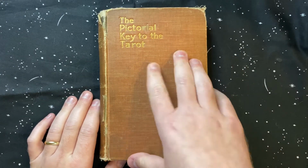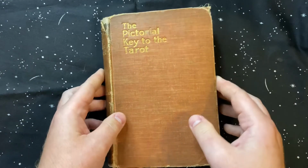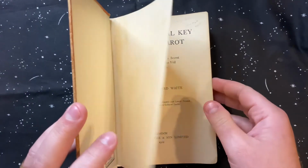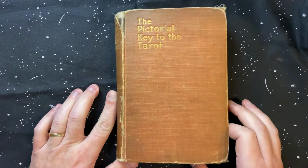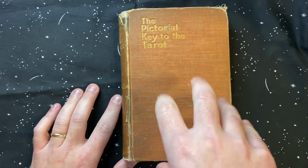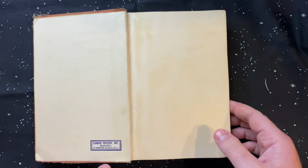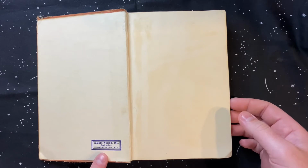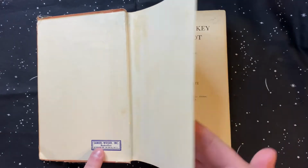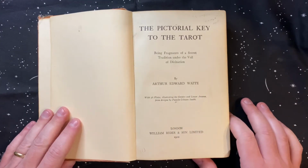All right, so here we have the 1922 Pictorial Key to the Tarot by Arthur Edward Waite. And this is the original edition put out by William Ryder and Son Limited of London in 1922. It is the first edition, second printing of this deck. The first printing of this edition was in 1910. So this one in particular was distributed by Samuel Weiser Inc. in New York City. And that is a company that we know very well for being distributors of occult things.